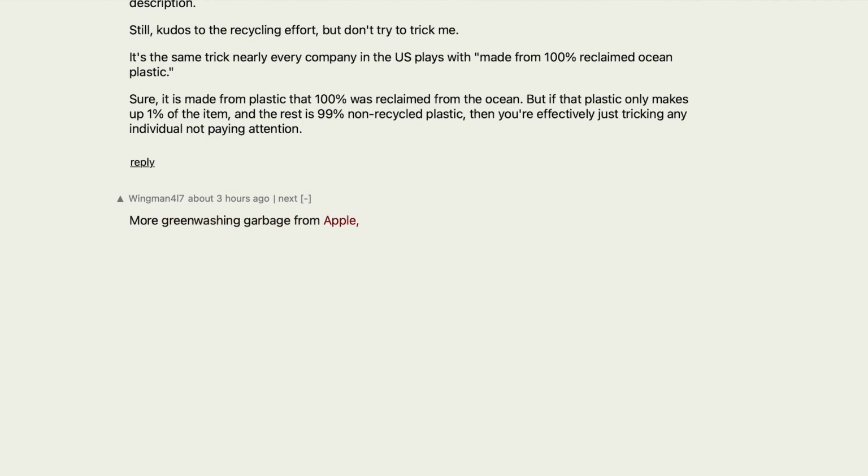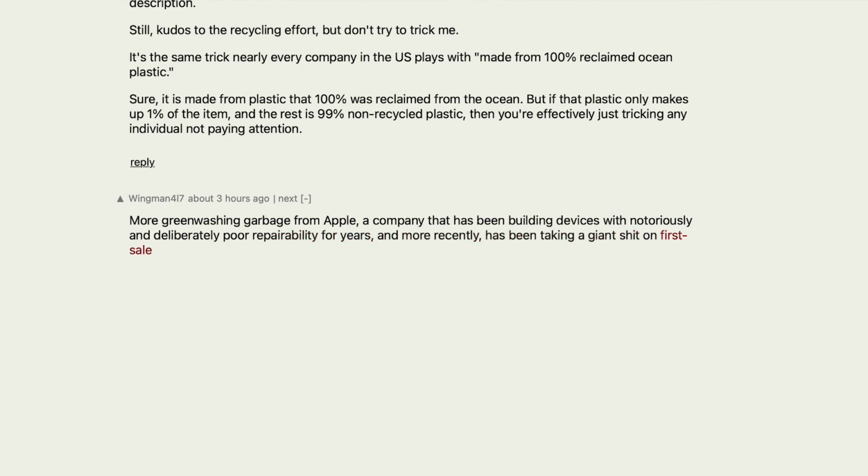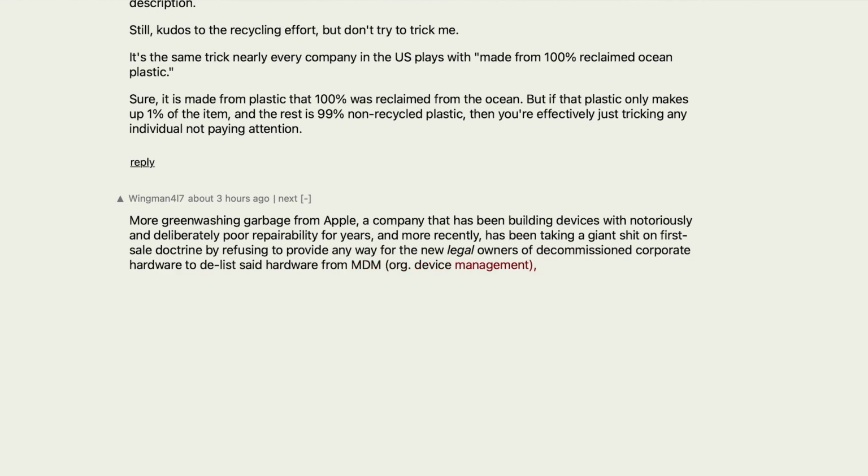More greenwashing garbage from Apple, a company that has been building devices with notoriously and deliberately poor repairability for years, and more recently, has been taking a giant shit on first sale doctrine by refusing to provide any way for the new legal owners of decommissioned corporate hardware to delist said hardware from MDM, or device management, leading to entire laptops becoming soft-bricked e-waste well before the end of their reasonable lifespan.